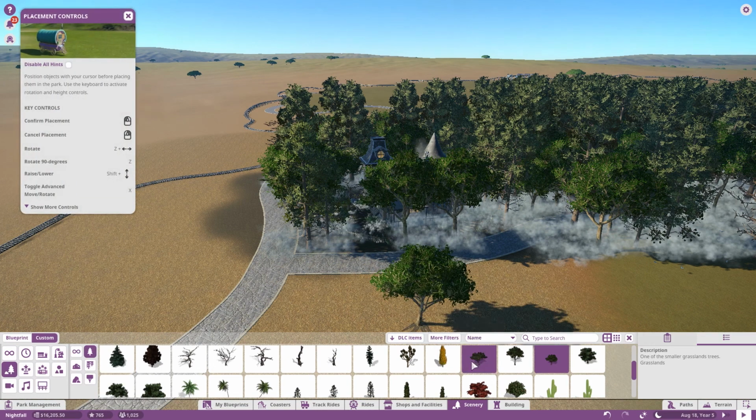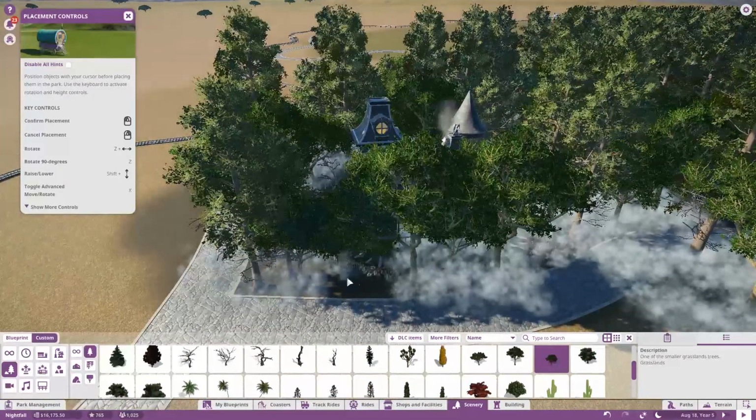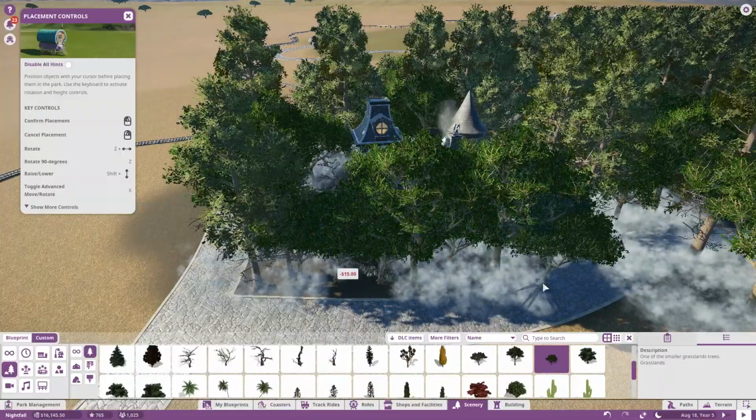Ooh, these are short, and these are slightly taller. Okay, yeah, I want these ones, even though I feel like I'm not using too many of these, but these are going to cover this up very nicely. And did I just get in like their porch or something like that? Whoops, my bad. That's okay.